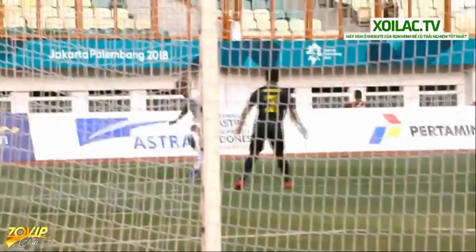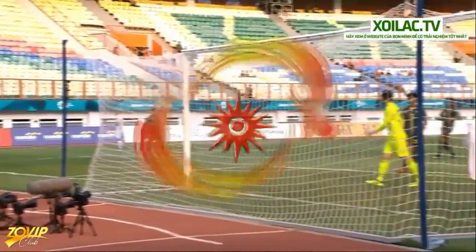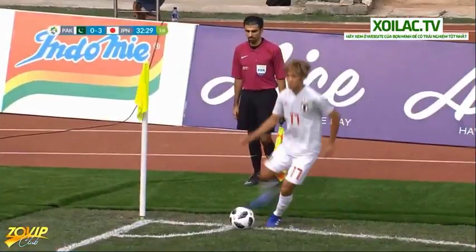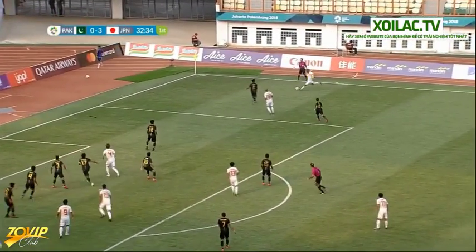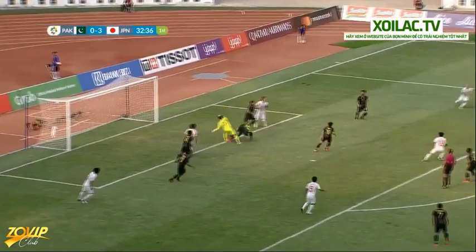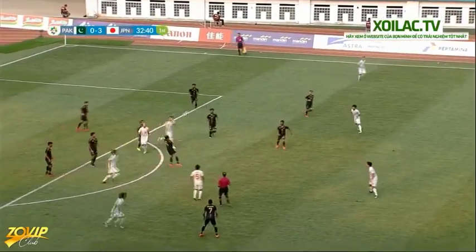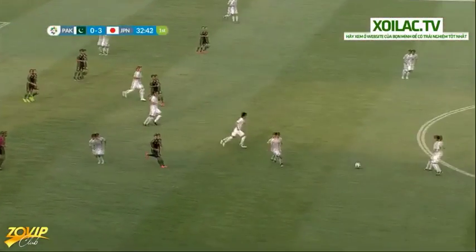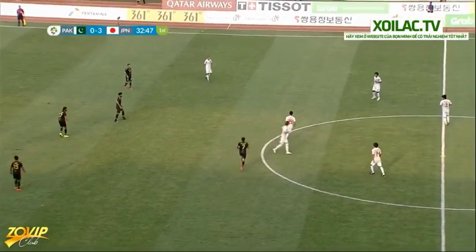What's gone in? He'd already gone the other way. Sometimes happens. Good delivery. Sakib getting up above his central defender Hassan to punch the ball clear. Work rate from Japan. Nakayama winning the ball back.